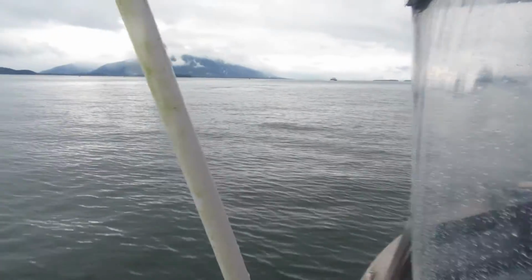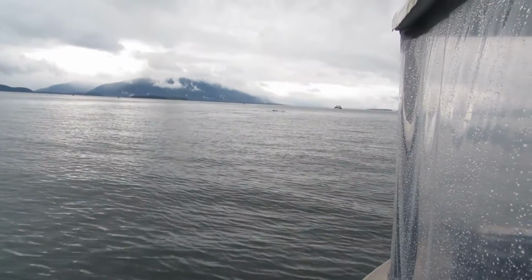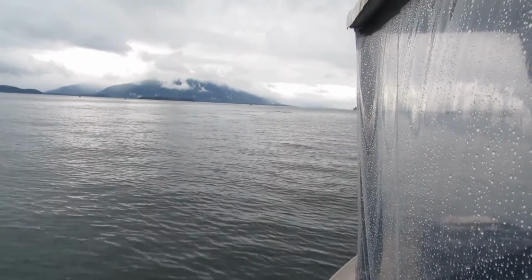Old sucker, he's pretty close to the boat though this time. I'll lean out over the edge here and see if I can get him. Go to your right just a little bit.